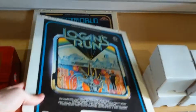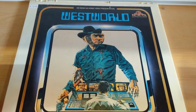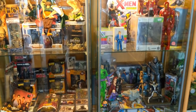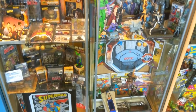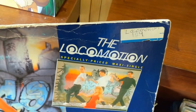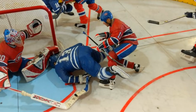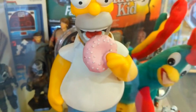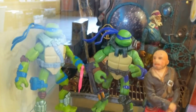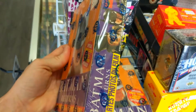And these are these movies on vinyl. Yes, movies on vinyl. It's pretty weird. Got Logan's Run, cool movie. And you also got the original Westworld. And looking through some more vinyl, I found Kylie Minogue, Do the Locomotion. Saw the Blues Brothers mobile up there. And this being a Canadian store, what would it be without some hockey violence? And just before leaving the store, I noticed this Batman Returns trading card set, still sealed. Very tempting.